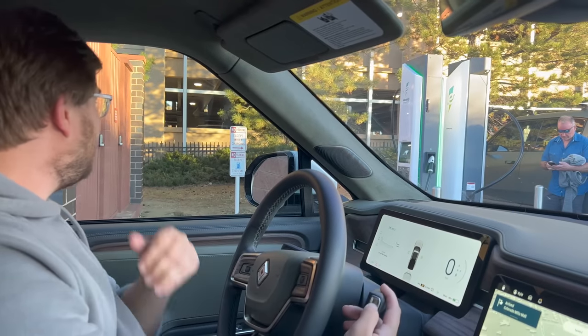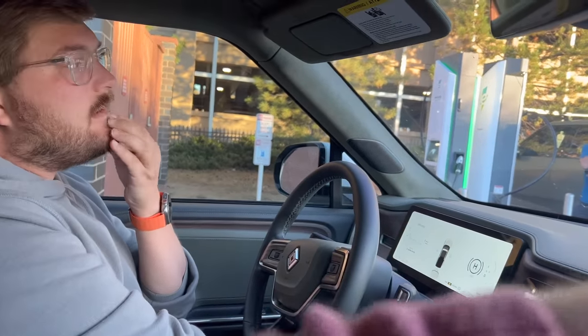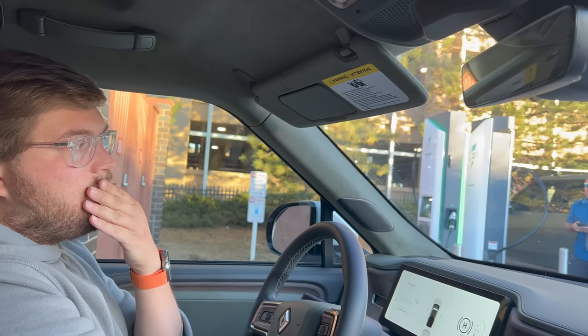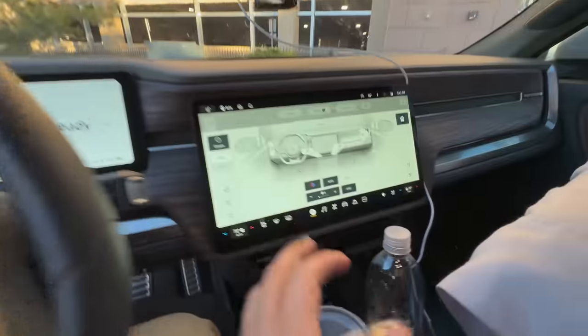End over there, no? Go to the end one? I just don't want to block in the ID4 and everything. No, so. Coming from the other way. Well, the charge port's on this side, so we could try and just nose it in. And we have arrived to Lakewood, where they've just added the new stations.